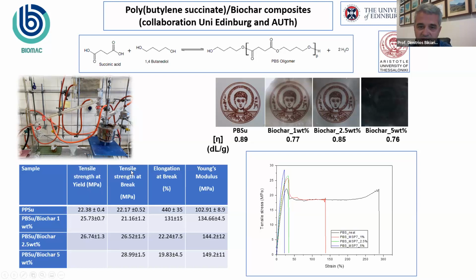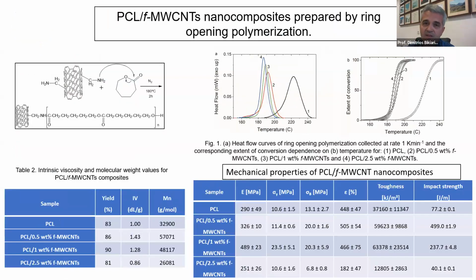And we have seen that tensile strength in all these cases, where biochar was added with butanediol and succinic acid at the beginning of the reaction in order to produce a nanocomposite by in situ polymerization with a two-step melt polycondensation procedure, was enhanced, especially with 2.5 and 5% of biochar. But elongation at break in all these cases was reduced and not increased, as in the case of PLA silica, polyethylene succinate or polybutylene succinate that we have seen previously.